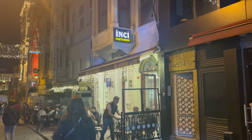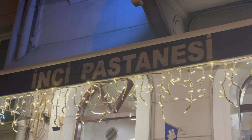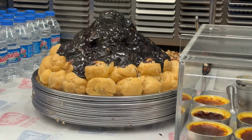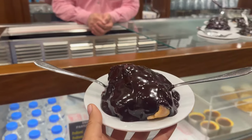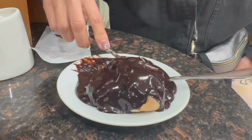Time Out suggested heading to the iconic Inci Pastanesi as one of the best things to do in Istanbul, so we headed over. This place opened in 1944 on Istiklal Caddesi, quickly becoming famous for its profiteroles and classic interior. As it remains open until midnight, it's common practice around Beyoğlu to ditch dessert after dinner and head straight here for the real deal.